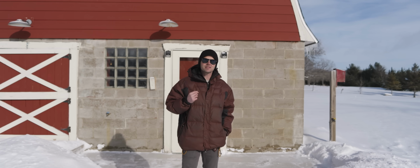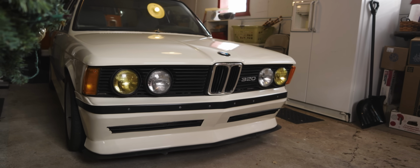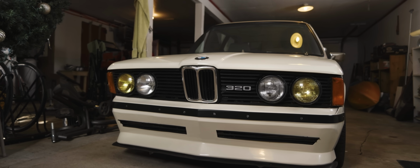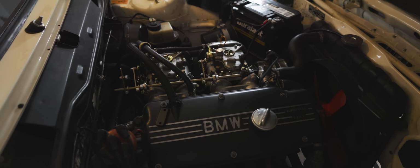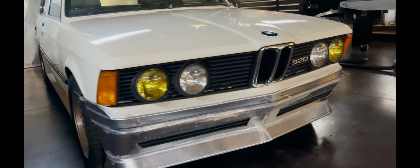Let's check out the barn and see what's going on in here now. The old barn doesn't quite look the same today. What was once my workshop has now been returned to seasonal storage. The BMW E21 you see here belongs to my son. He purchased it as a basket case from a farmer in North Dakota when he was 16 years old and ended up doing a full mechanical and aesthetic restoration. He also designed and fabricated his own front and rear valance along with the side skirts, all out of aluminum.